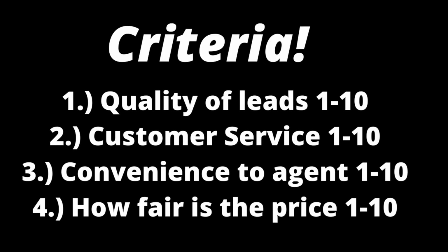Now, I'm not going to be taking into consideration comparing it to the price of generating your own leads through your own marketing or your own Facebook advertising or any type of social media advertising. This is just strictly in comparison to other lead companies and how it matches up in general. Each category will be rated between 1 being the worst and 10 being the best, and then they'll be averaged together to give the lead company a score of 1 to 10. Each category will make up 25% of the overall score.